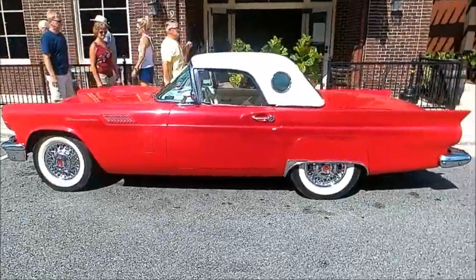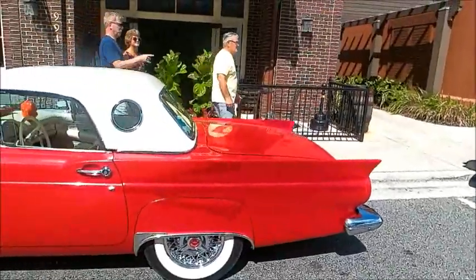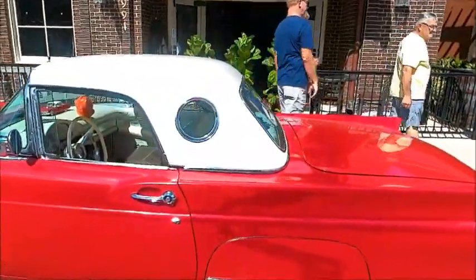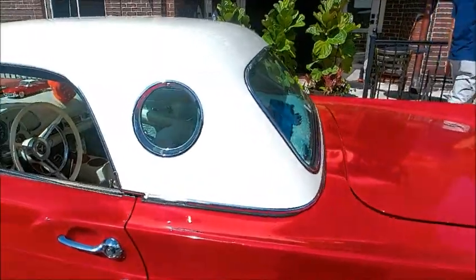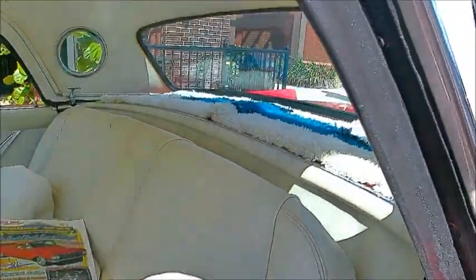This is a beautiful 1957 Ford Thunderbird with the hardtop attached. Beautiful car, and my favorite combination for this car. And of course, a beautiful white interior.